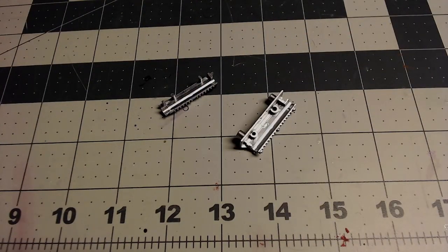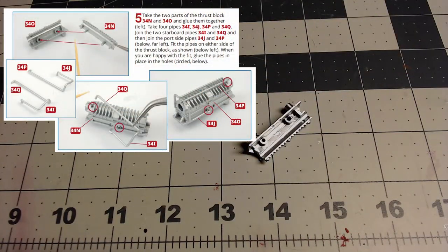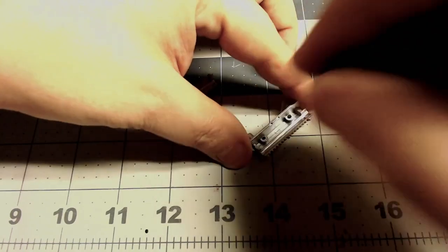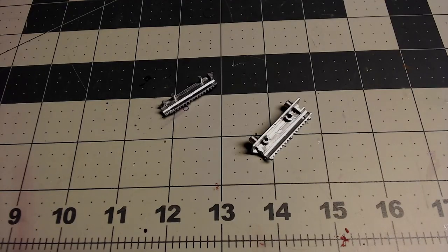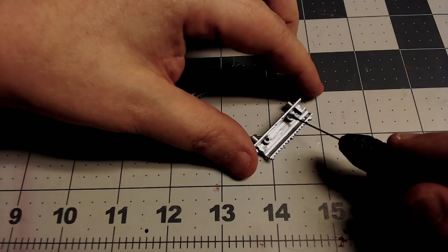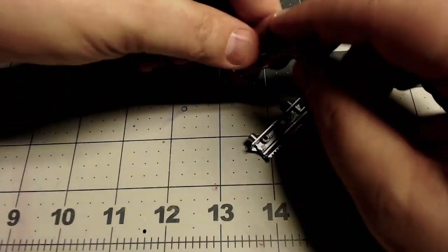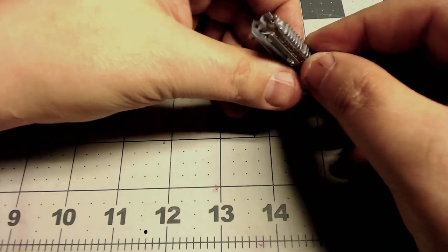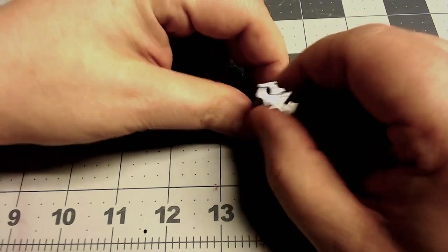Just like our first one, step one is we're going to put the main part of the thrust block together. Put some glue into these holes here, and just around them a little bit to give these something to grab onto. It is directional, it will only go on one way, so I'm just gonna snap that into place like that.